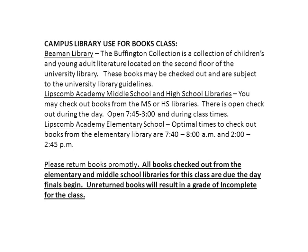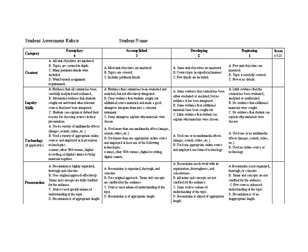On the last page of the syllabus is information about any books checked out from any of the Lipscomb libraries. Please return books promptly. All books checked out from the elementary, middle, and high school libraries are due the day finals begin. Unreturned books will result in a grade of incomplete for the class.